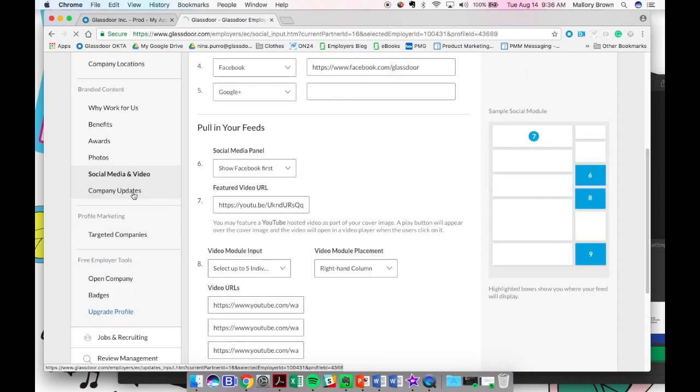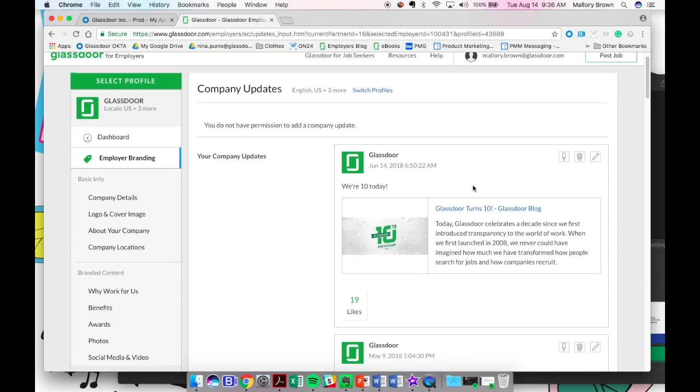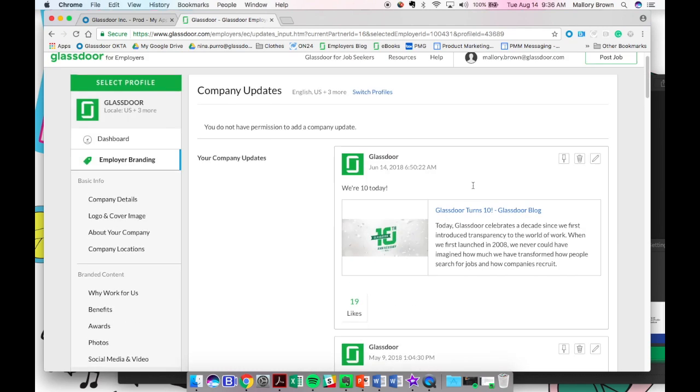All right, company updates is next. So like we said, company updates functions essentially like a social media feed. With an enhanced profile, you can add videos and photos to your posts. So here's where you're going to do that. I personally don't have permission to add a company update, but if you're an admin for your company profile, then you will have that option, and this is the tab you'll do it in.